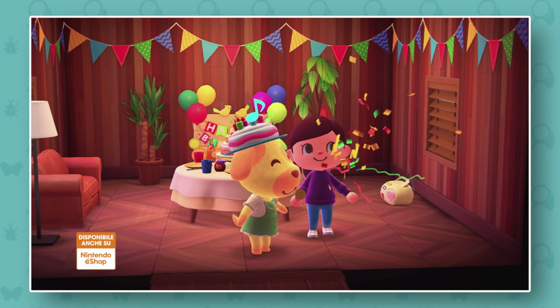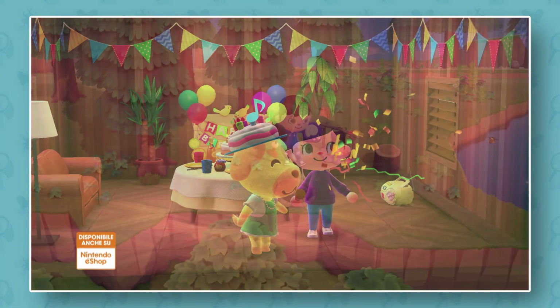Also, interestingly, if you look in the back, that happy birthday sign has two little birds on it, which is obviously a reference to the bulletin board where the little birds will appear anytime there is a new piece of information. And villager birthdays will also appear on the bulletin board as far as I know, so that's pretty cool.